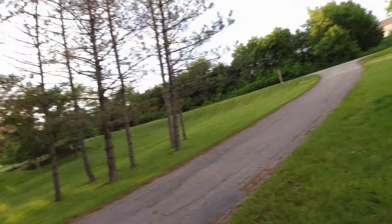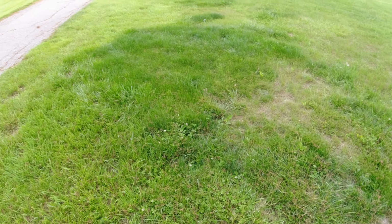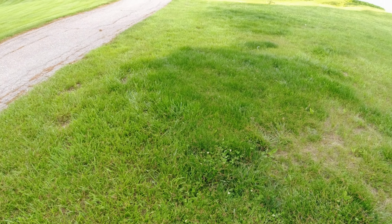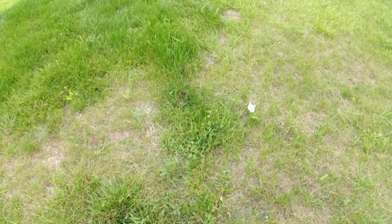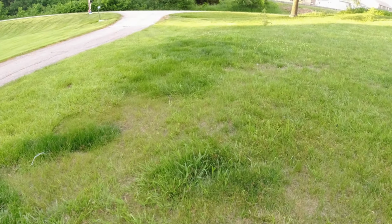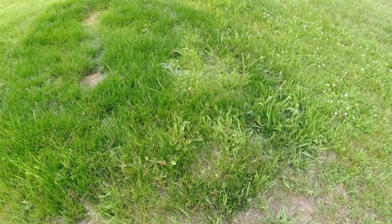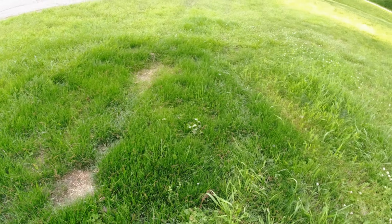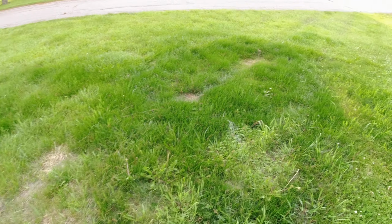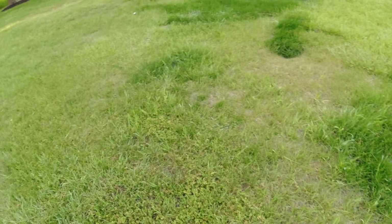So here's the other two spots. You can kind of tell it's a lot darker of a green. This spot up here too. So, little bare spot there. So I'd say that's a success.